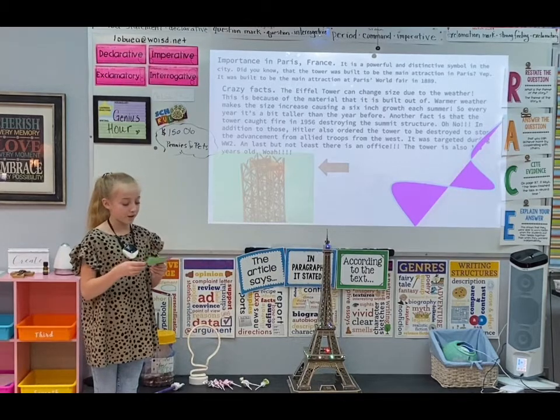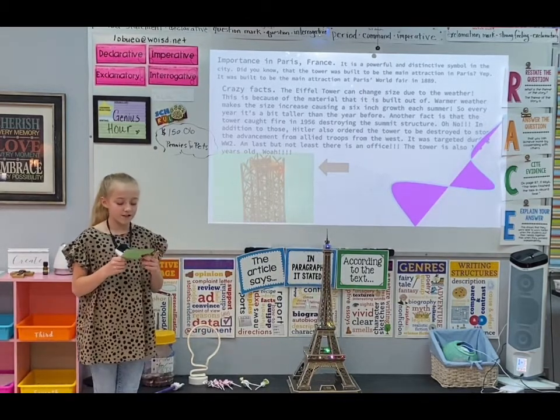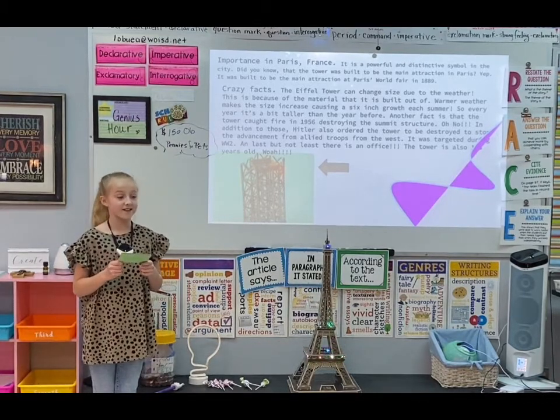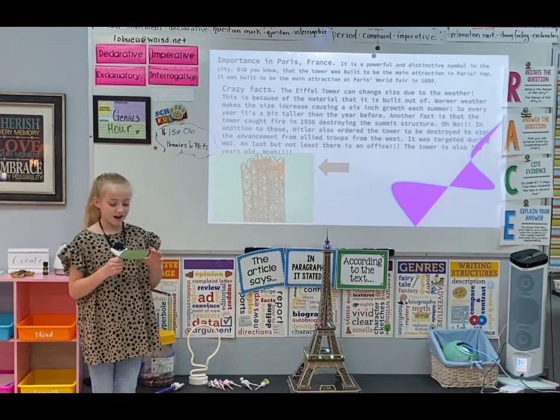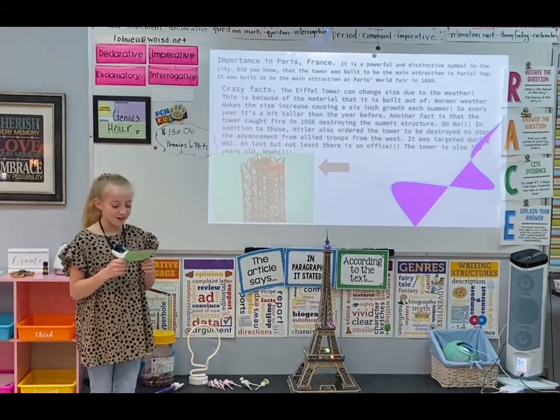Crazy facts. The Eiffel Tower can change size due to the weather. This is because of the material that it is built out of. Warmer weather increases the size 6 inches each summer. Another fact is that the tower caught fire in 1956, destroying the structure's summit. Oh no!